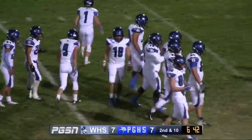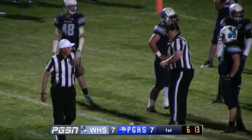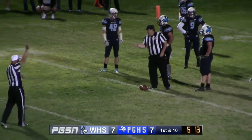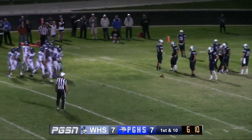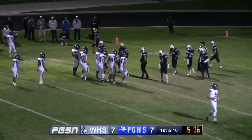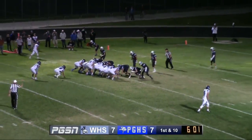Six minutes, 10 seconds left on the clock. Score tied 7-7. This drive, Pleasant Grove has been pounding the ball and really focusing on the run game, kind of lulling you to sleep, but they've been driving down the field.